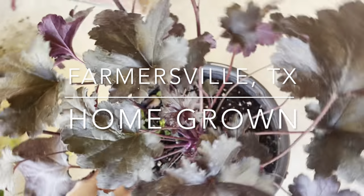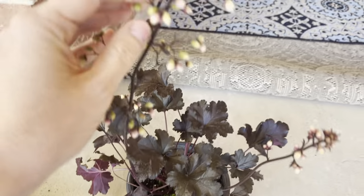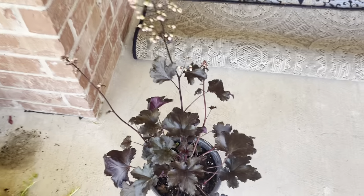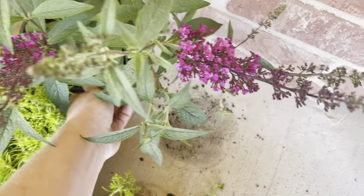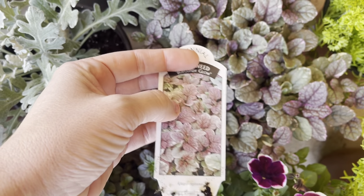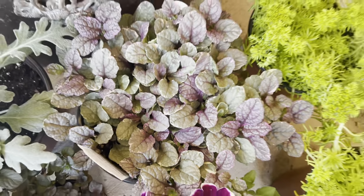I also picked up this Proven Winners guy, which is a Primo Black Pearl Heuchera. And this is a perennial. I actually think I'm gonna be putting this in a container, but I really thought my mom would dig these vibes. She likes a lot of greenery and a lot of unique textures. I don't know if she likes floral as much as I like floral, but I did do a lot of cool textures for her. Also picked up this gorgeous butterfly bush. Look at that, beautiful color. This guy right here is Bungleweed Burgundy Glow, and it's an Ajuga, but look at that. Isn't that beautiful? Yes, super psyched about that one.